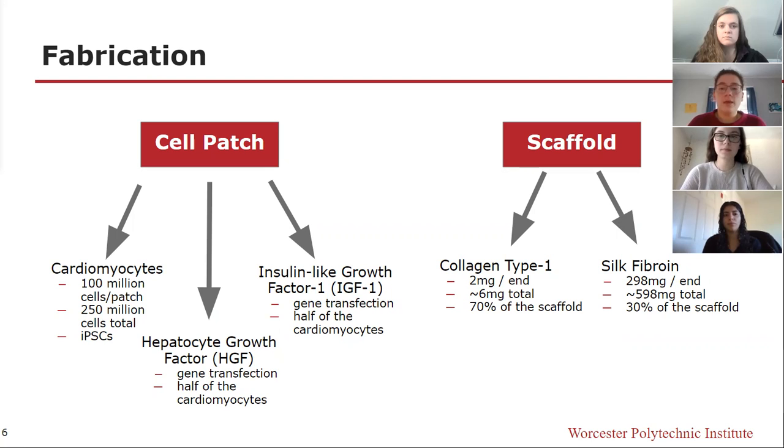The scaffold will be made from collagen type 1 and silk fibroin in a ratio of 7:3. Based on the dimensions of the device, as well as the material properties, this will require approximately 6 milligrams of collagen type 1 and 598 milligrams of silk fibroin to fabricate the entire device. The collagen and silk fibroin will be electrospun to create the scaffold.